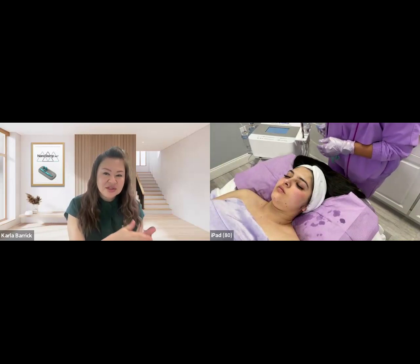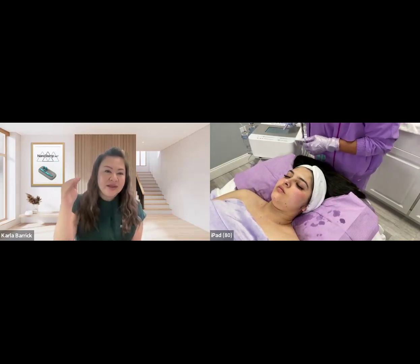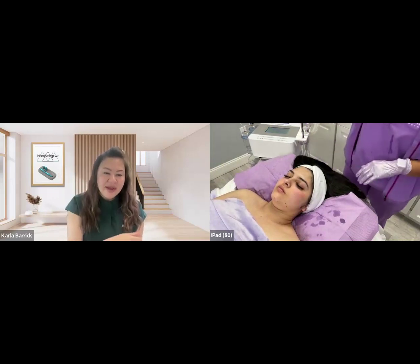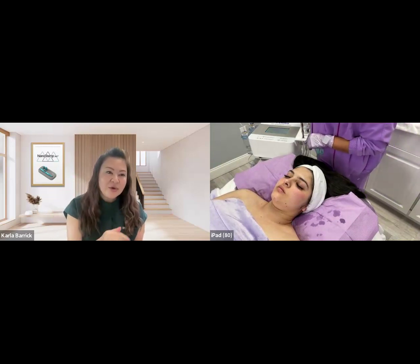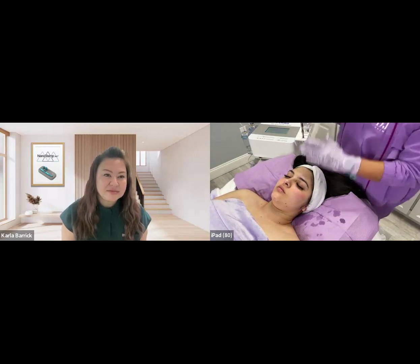And then the neutralization process, again, slowly bringing it up. So we're not dropping and then quickly raising back up the pH. Everything is slow, and that helps to control the inflammation.